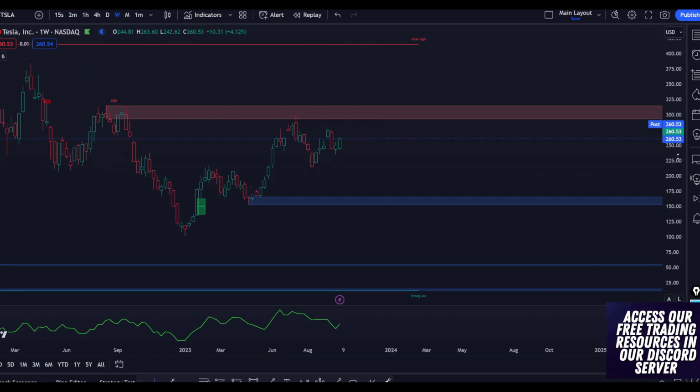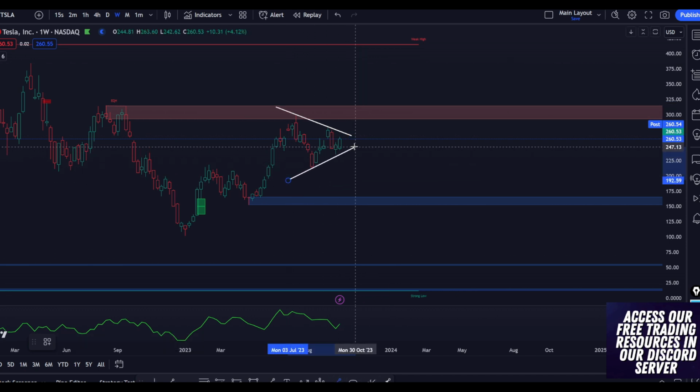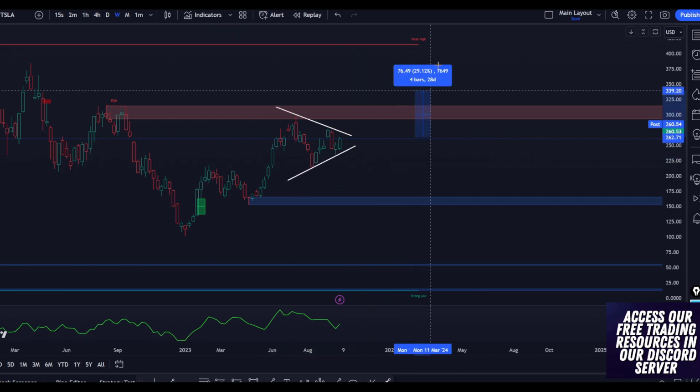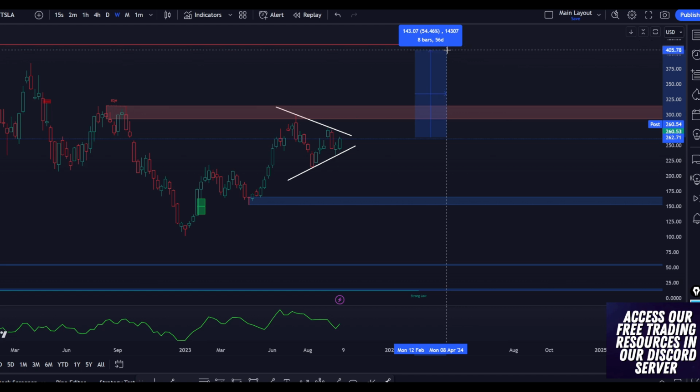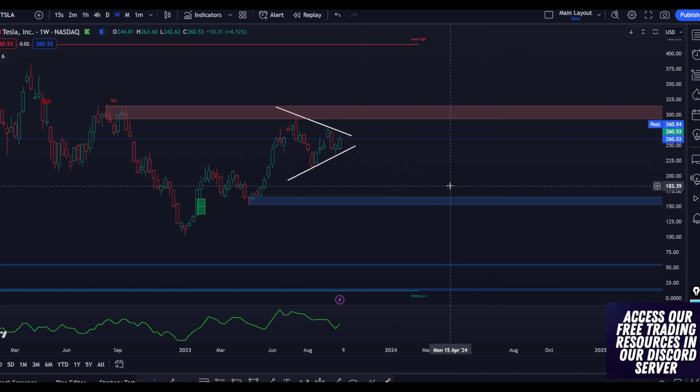I mean, with how much we've been sitting here and consolidating between this level, once this squeeze finally releases and we see this symmetrical triangle break, the move will be huge. Either that big move all the way up, like we said, 60% potentially up to 400, or that potential 48% move back down to 133. But we're talking about the next 6 to 12 months, nothing anytime soon.